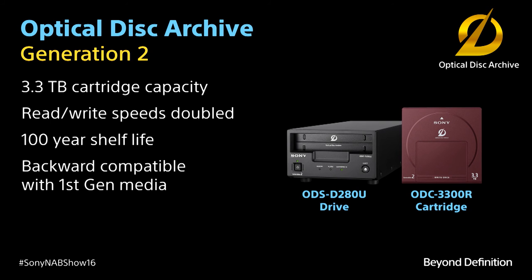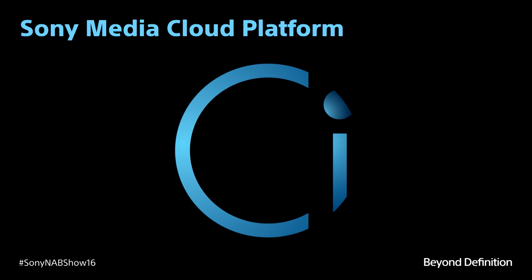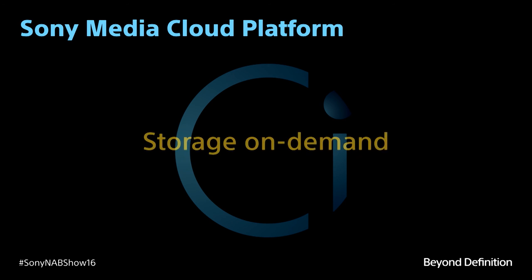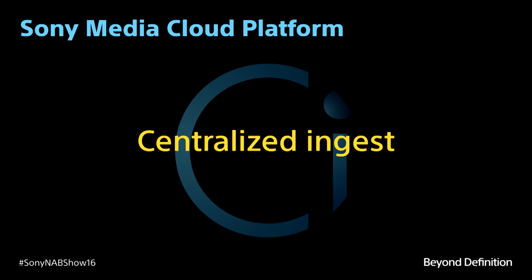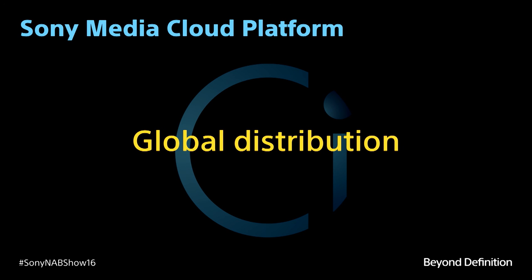Powerful and scalable, our optical disc archiving solutions have the bandwidth to back up 4K in real time. And our robotic solutions have the nearline flexibility to perform beautifully in a stadium or arena. We're also supplementing our physical media archiving with powerful solutions from Sony's Ci Media Cloud platform. Working together with on-site physical storage, cloud storage can help reduce costs and increase revenue opportunities, answers the ever-increasing need for storage, provides a centralized ingest point, simplifies content acquisition, and enables you to make files available to anyone, anywhere, on any device.